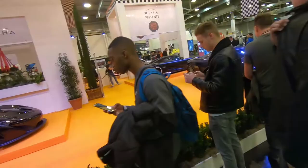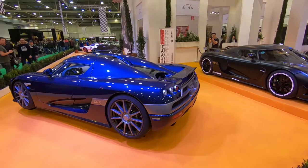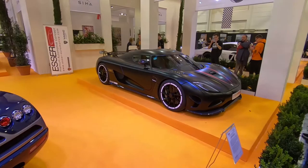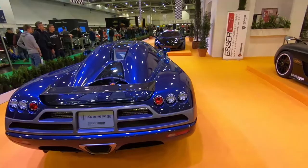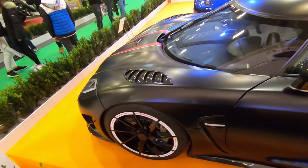And then here we go with the Koenigsegg CCX. Look at this car, I have never seen one in my entire life. And that's the first Koenigsegg I saw in my entire life. And I saw this like a second later, so yeah. It looks crazy. This is the Koenigsegg Agera XX. It looks dope. Look at the matte finish on it and it's crazy.